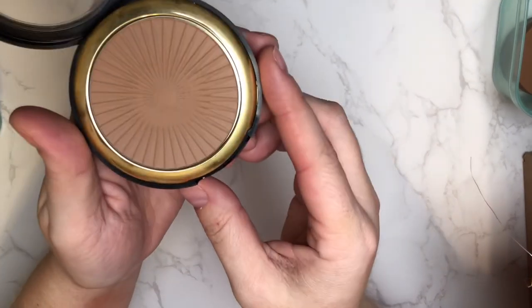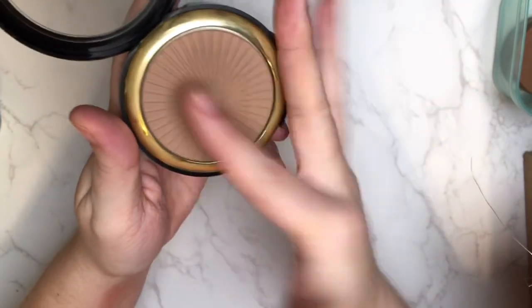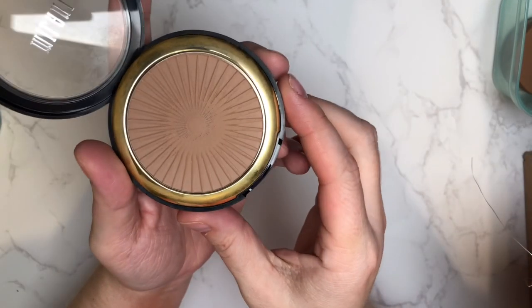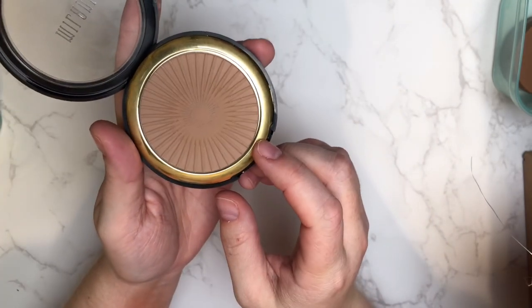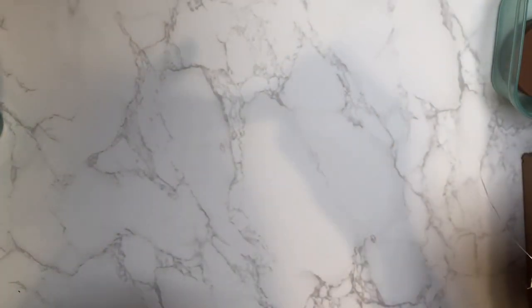I don't know if you can see that, but see in the middle there how it's starting to look kind of funky, and it was really hard to get color off until I got the top layer off. I don't know what the deal is with that, but I really love this one because it has more of a cool tone. So I'm gonna hang on to it just because I don't have very many cool tone bronzers.